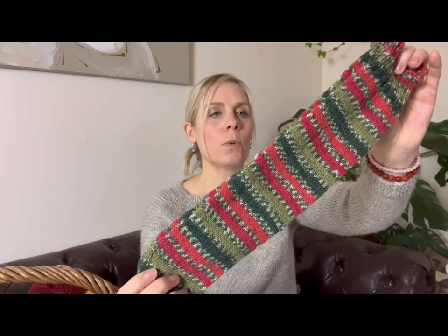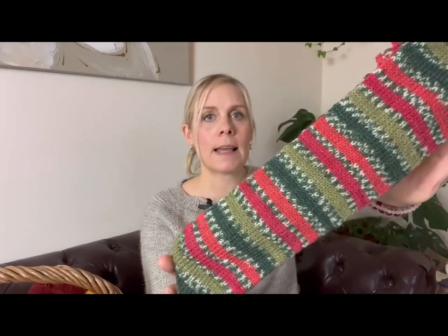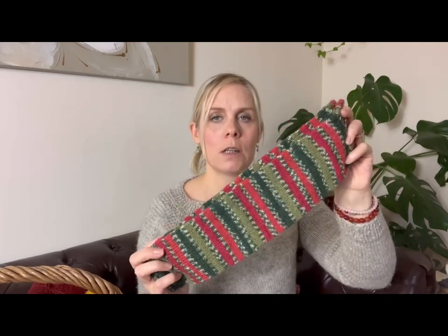So I don't know which is your favourite sock wool to use. Let me know in the comments below. I always try new yarns, so yeah, let me know. But at the moment, the West Yorkshire Spinners, the texture and the weight of them, I just really like. So they are one of my top sock wools I do enjoy using.